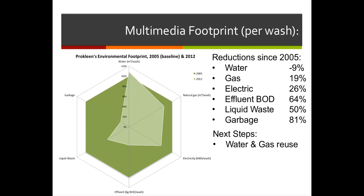So next, it also shows you where you should focus next. These ones are still lagging a bit, so let's focus on those. And so we're looking at reusing the final rinses there because they're hot water and they save gas for that, and you're going to save water.